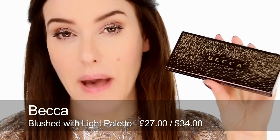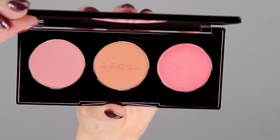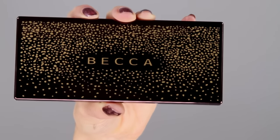So on to blush palettes, and the first one is this one by Becca called Blushed with Light. Really pretty packaging, and inside three gorgeous, very wearable blushes, good for lots of skin tones.